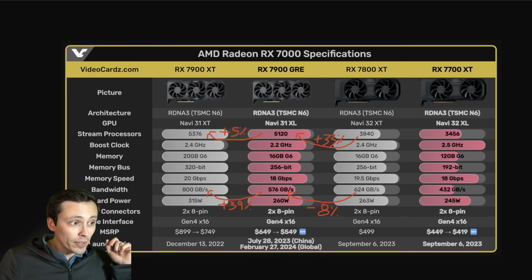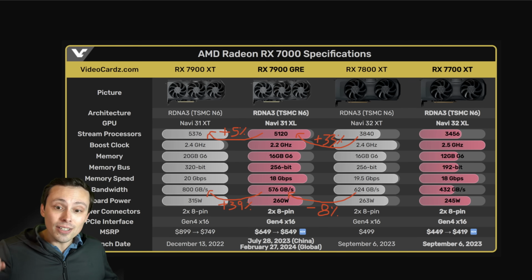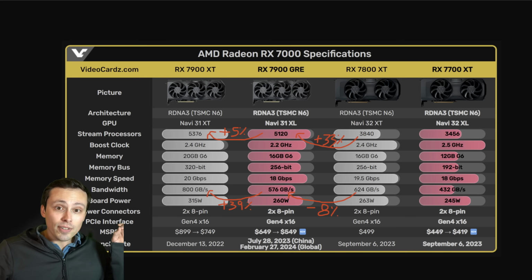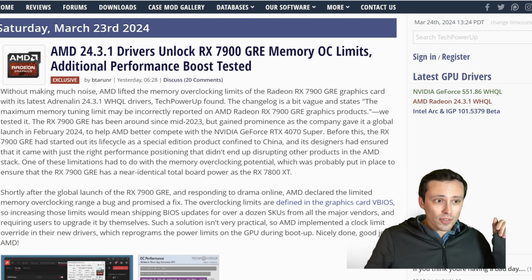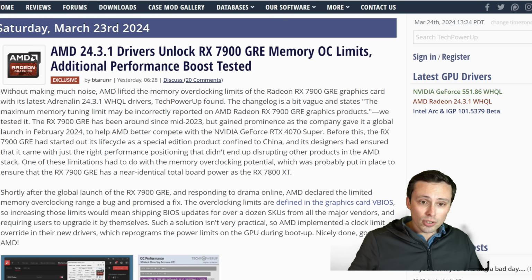But a lot of people pointed out at launch, we could probably just overclock that and gain a bunch of performance. The problem was, on the launch drivers for the GPU, you really had extremely limited memory overclocking potential, which is why it's very interesting to now see articles like this. This one's from TechPowerUp, but there are other places reporting on this, that AMD's newest GPU drivers have unlocked the 7900 GRE memory OC limits for additional performance.